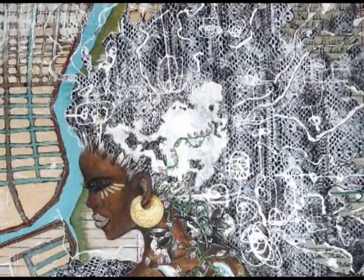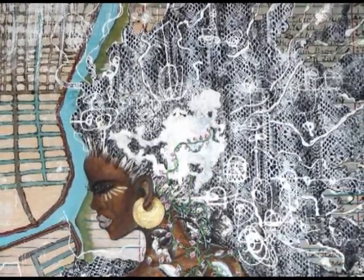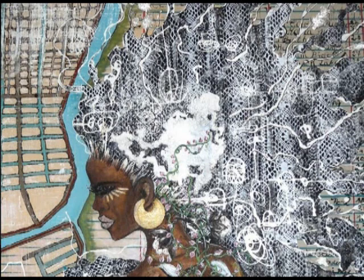And in this one, the tip of the coralita flower points to French Quarter where I live. Tip of the plant. And she has branches in her hair with salt growing on it.